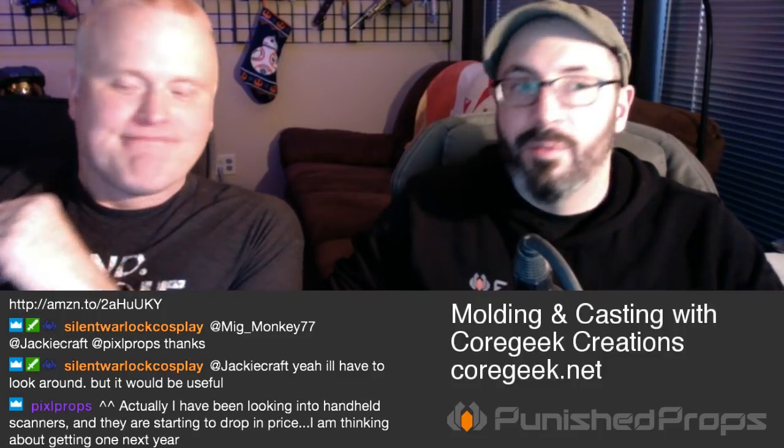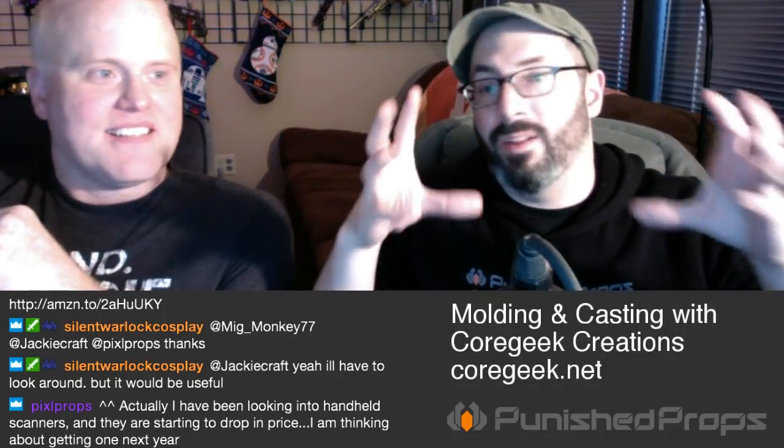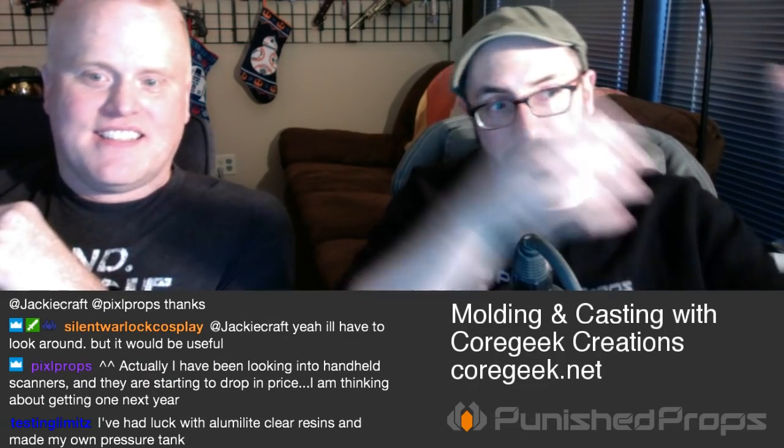With a pressure pot, when the resin is still liquid, you put the whole mold in the pressure pot. The pressure compresses those bubbles until they go into solution, and then there are zero bubbles. It's kind of magical.